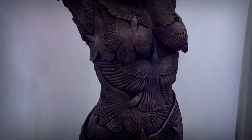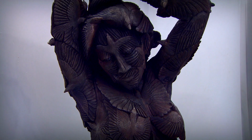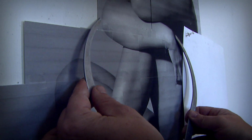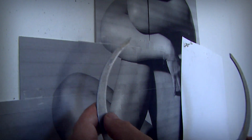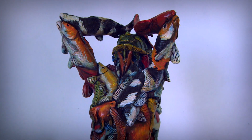When I start a piece, I work from photographs of, say, a human form, and I have images of that person in pose from 360 degrees, so images all the way around. And I blow them up on my walls, and I use a calipers to get the measurements right, proportions right. And so that's where I start, is getting the human form correctly proportioned.